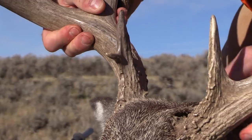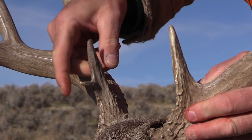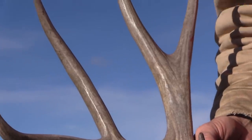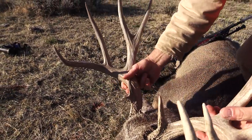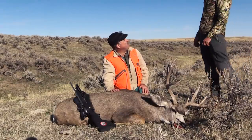Shot my first mule deer buck 48 years ago tomorrow on Halloween. Really? Yeah. And proposed to your mother 38 years ago today, so happy anniversary, dear. 48 years ago, you must have been using flintlocks or something. Back then, they didn't even have center fire rifles, did they? I was using a .22. Yeah, a .22. That's all we had.